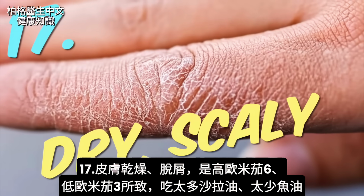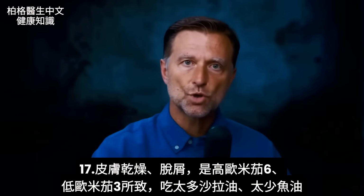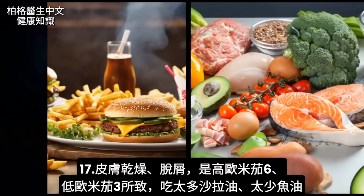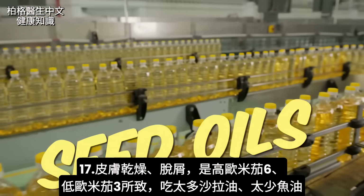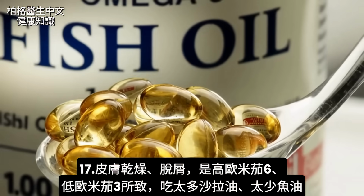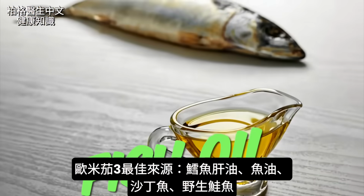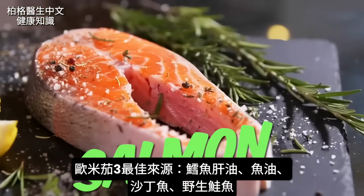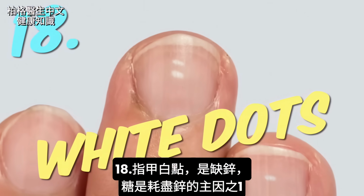All right, next one is dry, scaly skin. This means the person has too much omega-6 fats and not enough omega-3 fats. They're consuming a lot of seed oils, but not enough fish oils. Some of the best sources of omega-3 are cod liver oil or fish oil, or sardines, salmon, get it wild caught. Number 18, the little white dots on your nail.